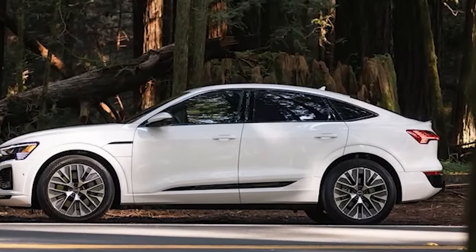Lexus hasn't given a 0 to 60 miles per hour time for the LM, but that's not really what a car like this is about, is it? After all, if you launch it too hard then your passengers will spill their champagne and you'll lose your chauffeuring job pretty quickly. New Lexus LM price and release date.